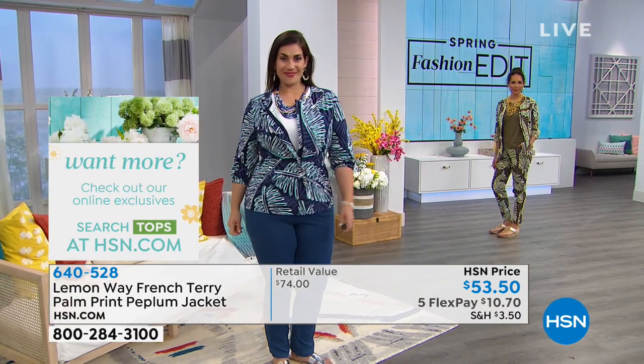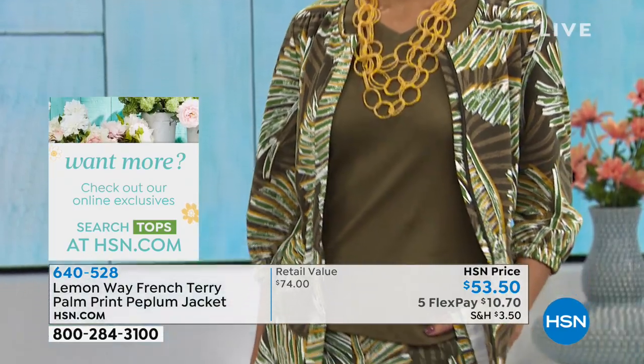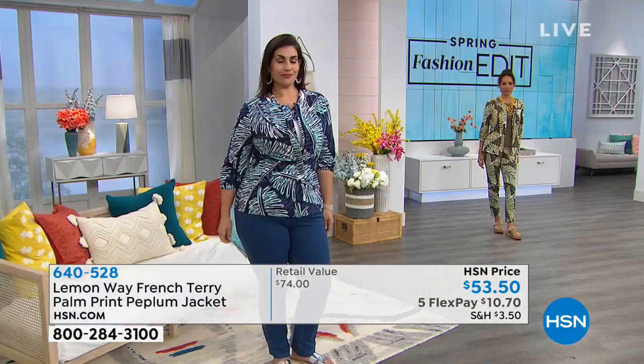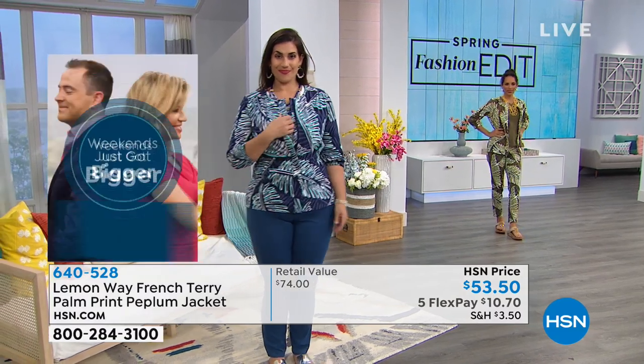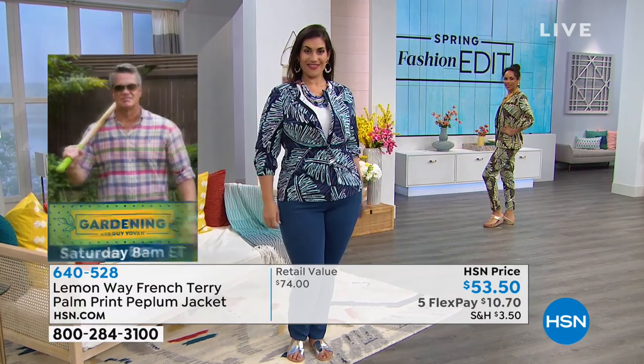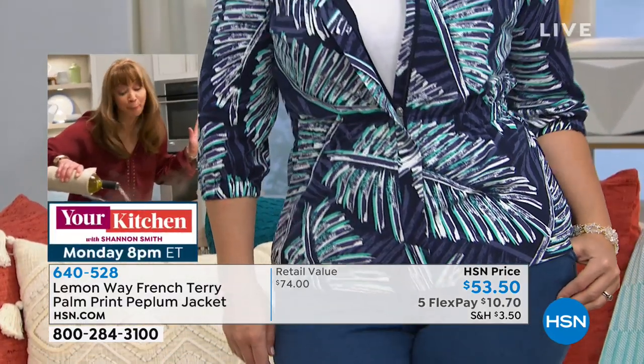Because it has that zip front, it makes it easy to wear as a blouse or as a jacket or on top of something else. You can easily pop this on top of something for a little bit of extra warmth when you need it, maybe a little bit of extra style in the office. And if you're going out for lunch on a beautiful day and you're gonna sit outside, you can take it off and leave your tank top underneath or whatever it is.